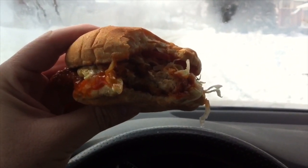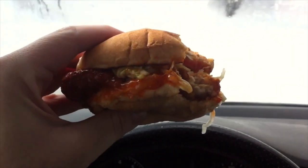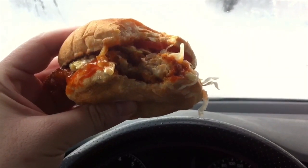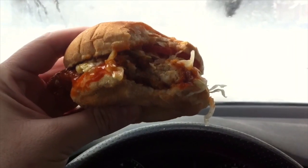Guys, oh my God. Just look at this burger. It's so fantastic and spicy. It's a chicken buffalo burger from Harvey's. Oh my goodness. I also got some fries and a milkshake, a chocolate one. Oh my God, I'm in heaven right now. That chocolate milkshake tastes so amazing. Oh my God.